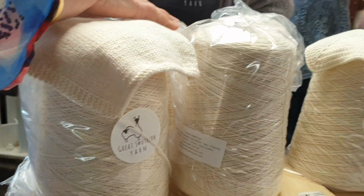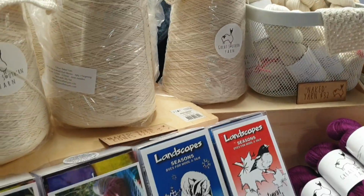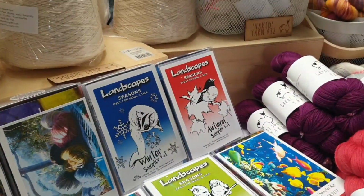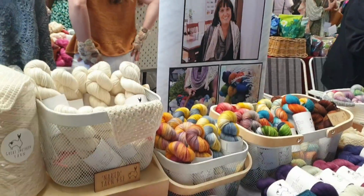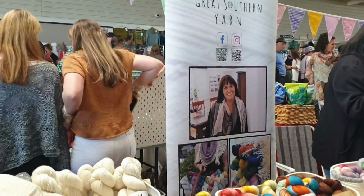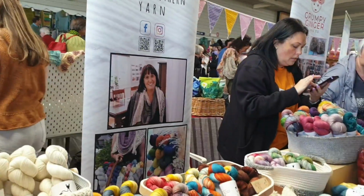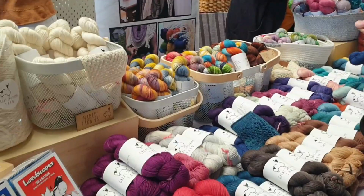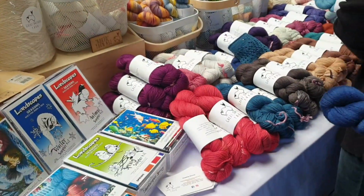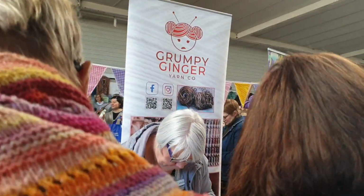Those beautiful big cones. Wow. Yarns to dye for yourself. Yeah, private mills are coming back. It's so grey. It looks so different before it's been dyed, but how soft is it even when it's been dyed? Yeah, you can just grab it around your neck.